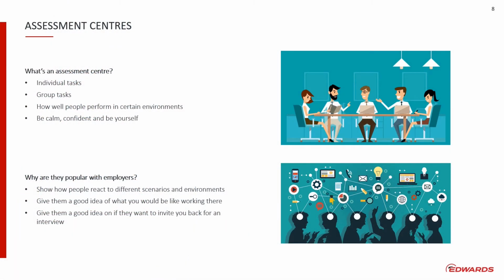What is an assessment centre? An assessment centre is where employers get you and a group of other candidates together to complete tasks to see who displays the best qualities they are looking for in an employee. This will consist of individual tasks and group activities to see how well you perform in both scenarios.